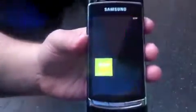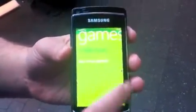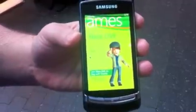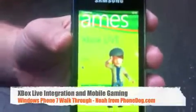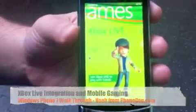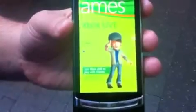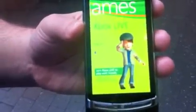Another great hub for me, I'm a gamer, so I'm really excited about the Xbox Live integration. Right. So this is going to be full Xbox Live integration. If he had put in his Live ID here, he'd see his avatar, his achievements, his gamer points. You can play turn-by-turn games against other people. You can earn achievements right here on the phone. We've got some terrific launch titles. They're on the web. There's about 60 launch games.